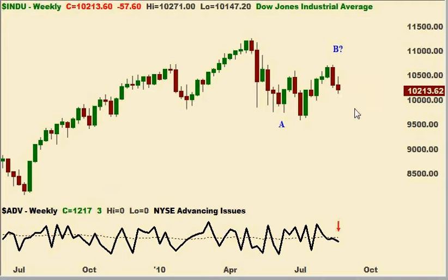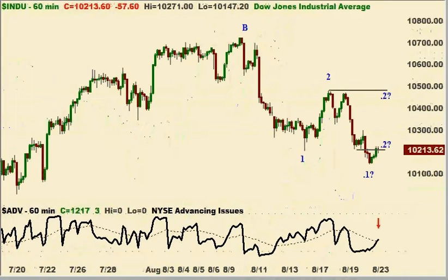That would be the April highs, but we'll just have to wait and see about that. For now, though, the short-term trend is down. Let's take a look at that. Here's the Dow hourly, and the short-term trend is down.